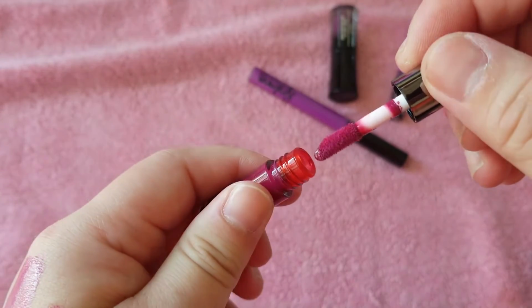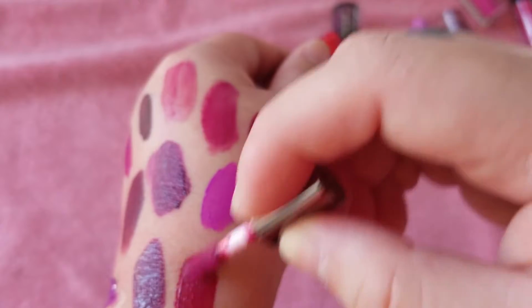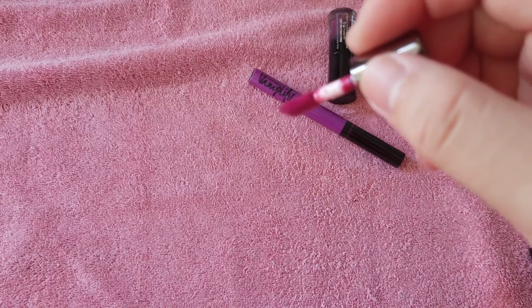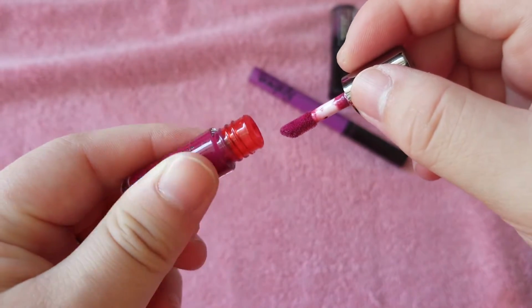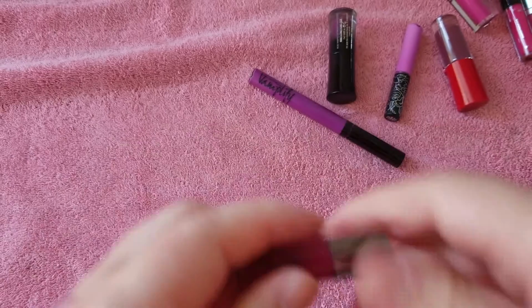Ooh, did that discolor because it's old? I don't know. That's pretty. I just don't know about that red stain, or it's supposed to be like that. I don't know.